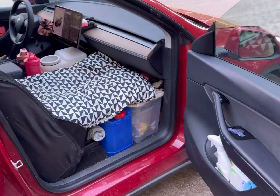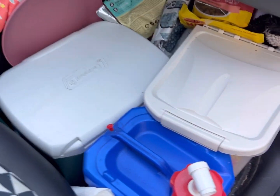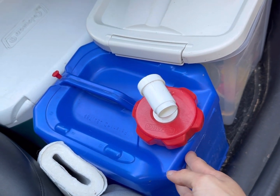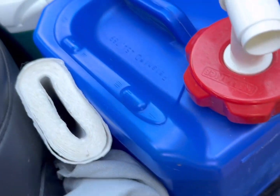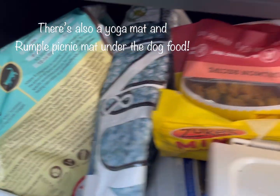Okay, so coming in through the passenger side, this is Snow's seat. I've got this big bed for him that actually has a waterproof cover. And then underneath, I keep all of my gear. I've got my water bottle down here. This is 10 liters or 2.5 gallons. A towel for Snow and paper towel. My cooler and my dry foods for whatever I want to keep in the car with me. I also have dog food back here and a pair of boots.